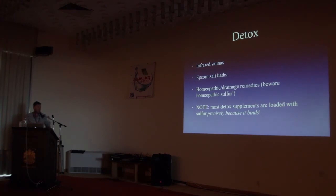And also just to note that if you go to any health food store, the detox supplements are loaded with sulfur. I mean, the MSM and the NAC and lipoic acid and methionine, they're all detox, but they're heavy sulfur. So we had to do detox without all the sulfur.